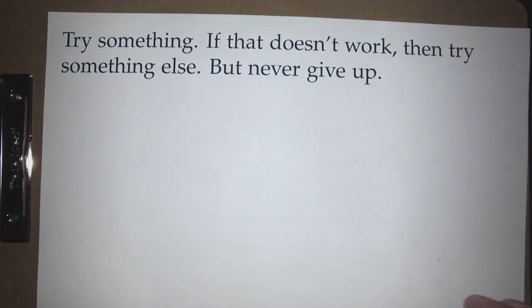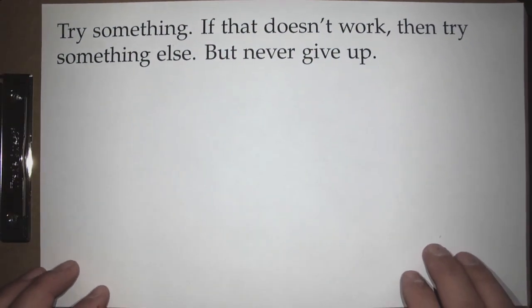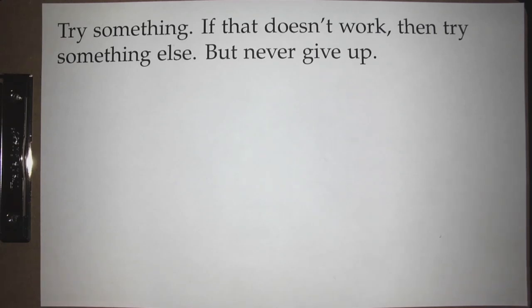our thought for today. And I don't know who originally said this, but I know who said it to me. It was a professor I had when I was a young mathling, actually really close to your age. And it was advice for how to do well in math, but just advice on how to do well in school in general. And it goes like this. Try something. If that doesn't work, then try something else. But never give up.